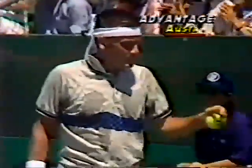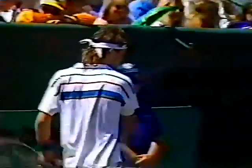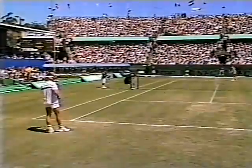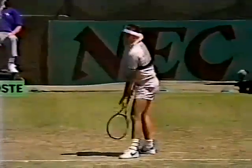Pernfors makes the mistake and it's break point for Cash. Advantage Australia. Pat Cash taking his time, making Pernfors wait. Yes, he's been doing that the last set and a half. Pat Cash has done some work this game. He could be a little tired, a little bit out of breath.